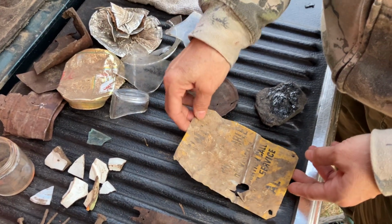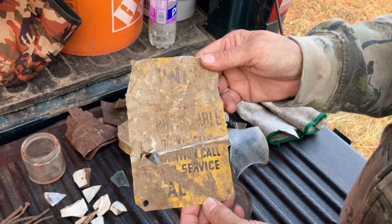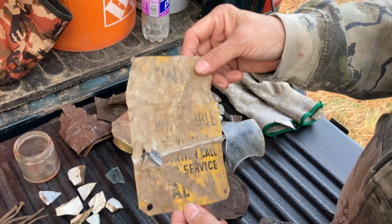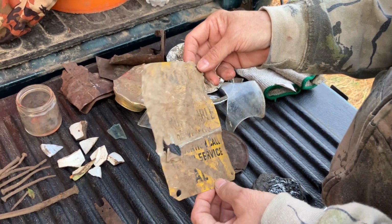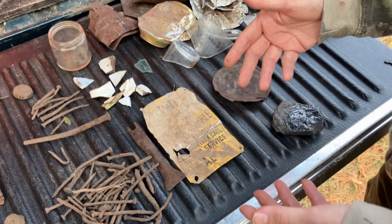I found this old service line, from what I can read on it. It's some kind of power line tag that was maybe for something buried under the ground. Could be a warning or something. We're out in the middle of nowhere, so I don't know where it came from. A lot of times, animals will see shiny things and they'll pick it up and carry it around, so that could have very well happened.